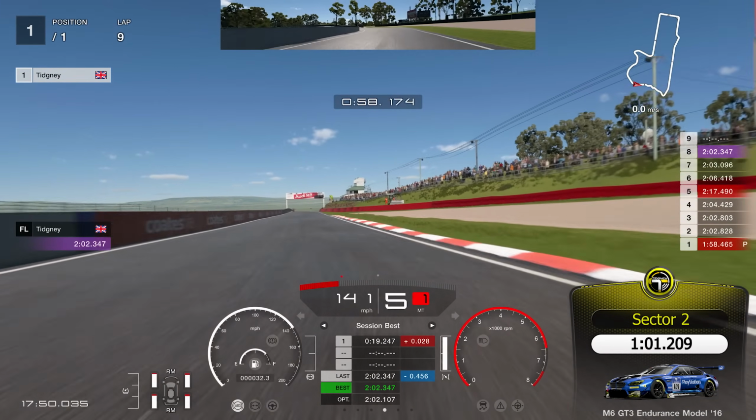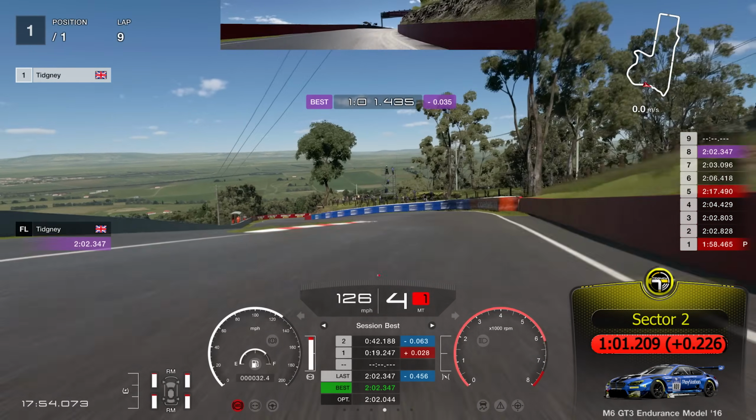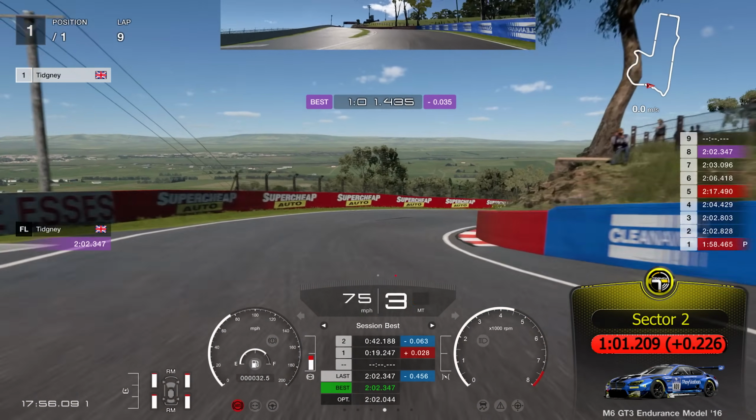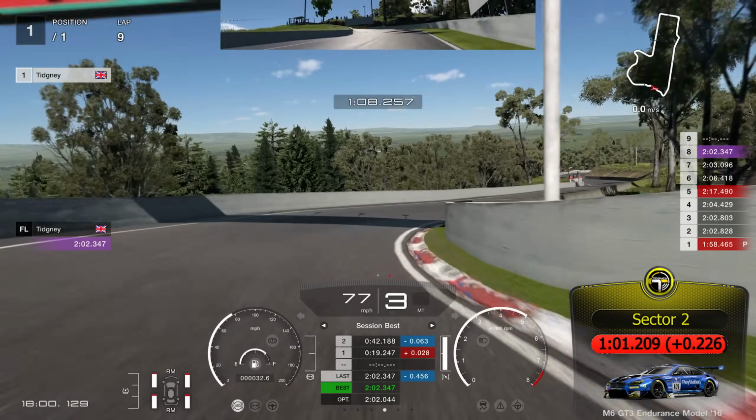And look at the speed we're carrying here. You can see how much of a handling car it actually is then. As we head down here, are we up? No, we're not. We're down by 2 tenths. So the speed is lacking. It's very good at handling, but it's suffering with the speed a little bit as we go through here.